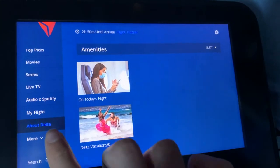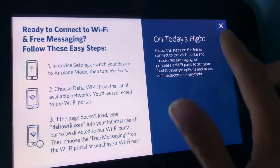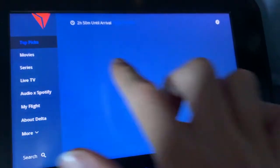As always, I would say Delta has very good in-flight entertainment. They have a lot more than most other airlines and really good selection.